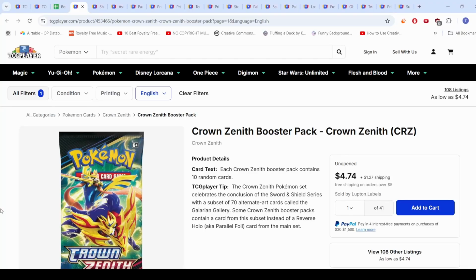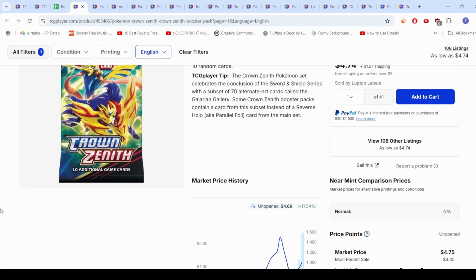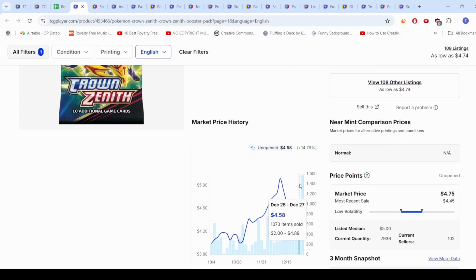Hey guys, so what I have here is Crown Zenith booster packs on TCGplayer, and there's a lot of interesting recent sales data. If you see this graph over here, there were 1,500 packs sold in the last few days, and yeah, it's even the last month.